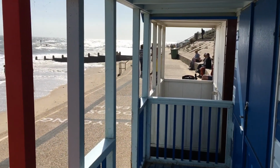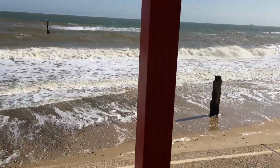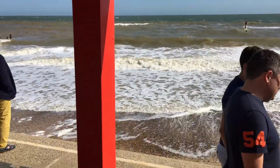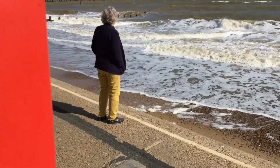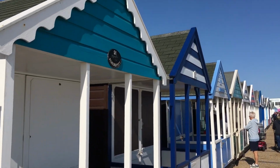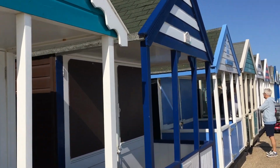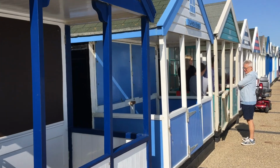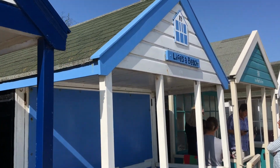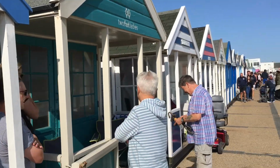Okay, so these are some of the colourful beach huts which I was filming from the pier. Very busy today, but then again it's mid-September. Just going to show you some of them. They've all got different little names and different colours. Life's a beach.